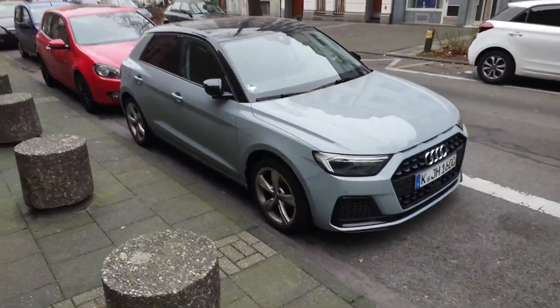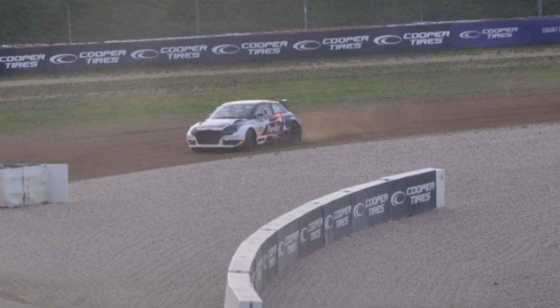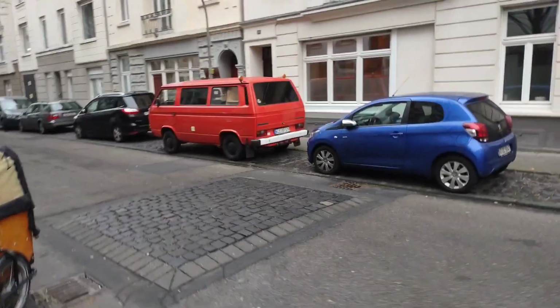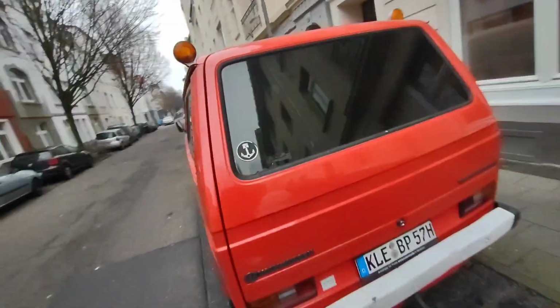Guys, it's an Audi A1. These things aren't all that special, but they race in rallycross, and they look epic when they do. Nice old VW van. That's cool. An old transporter.